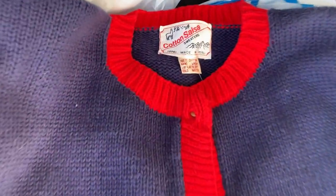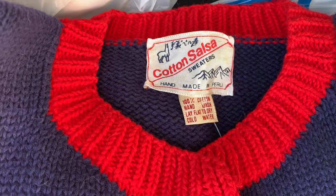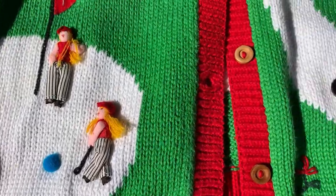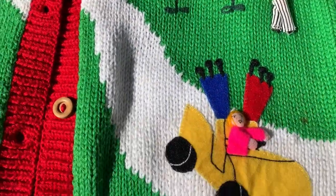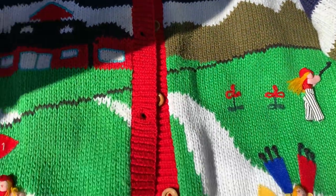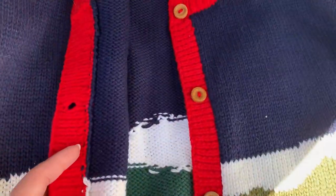And I also picked up this super cute Common Salsa sweater. Never heard of it before, but I had to pick it up because of all this pattern on it. Look at that. All these women golfing, they are so adorable. And they're all like 3D. So look these up. Look up these sweaters. They're really cool. They have a ton of different patterns and different themes on them. You should check them out. And they look like they go for good money as well.